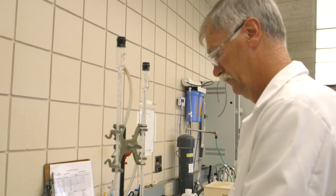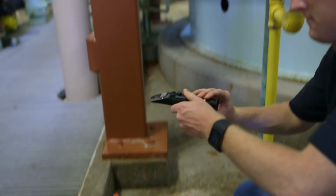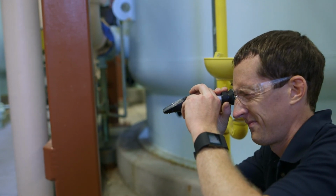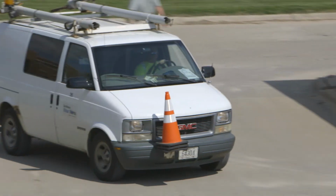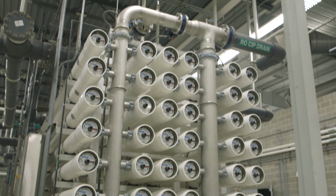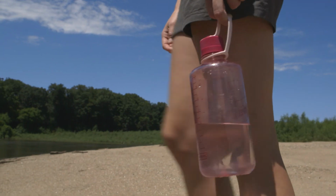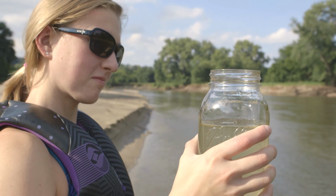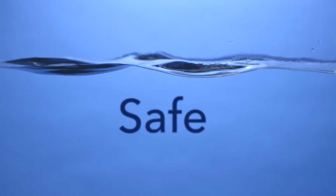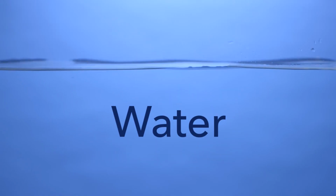Scientists and a host of other engineers, specialists, and skilled individuals make it all work day to day, managing the finances, maintaining all the systems, bringing new services to growing communities, and constantly preparing for future demands concerning water quality and quantity. And all of them work for you, the customer, 24 hours a day, 7 days a week, turning this into this: safe, affordable, and abundant water you can trust for life.